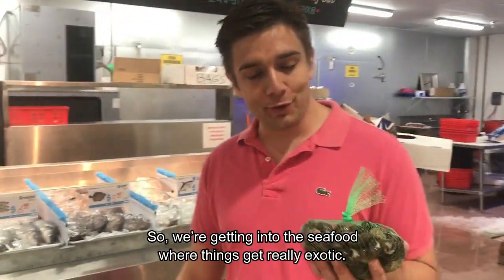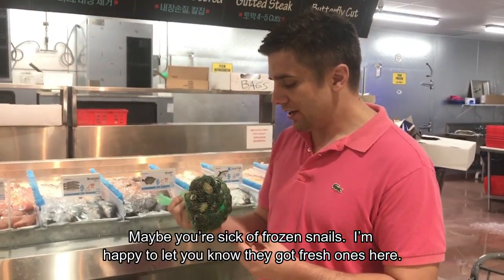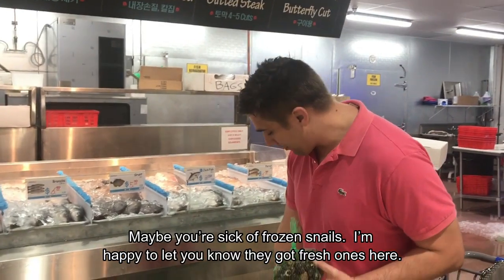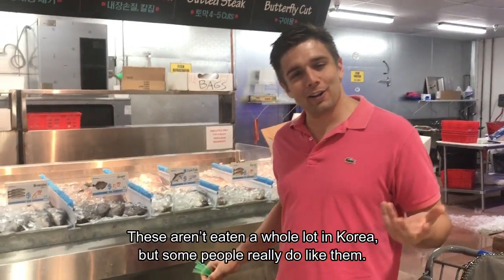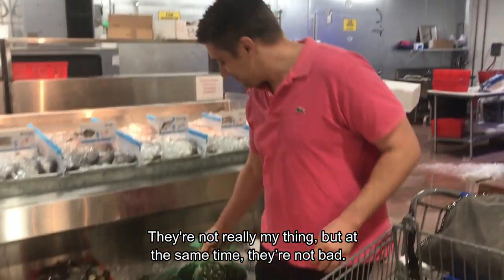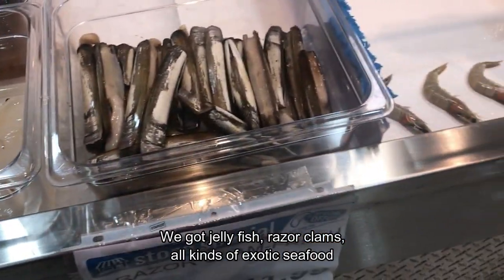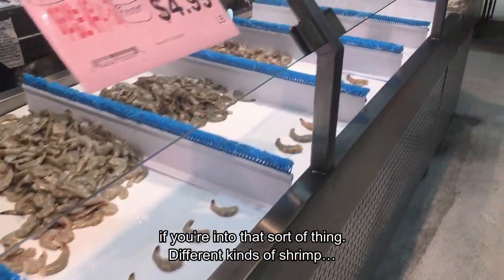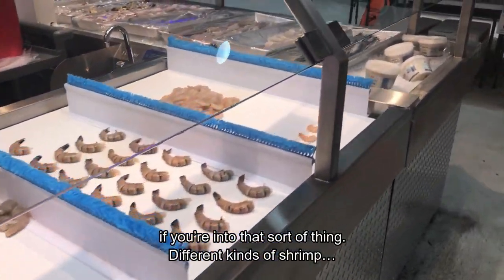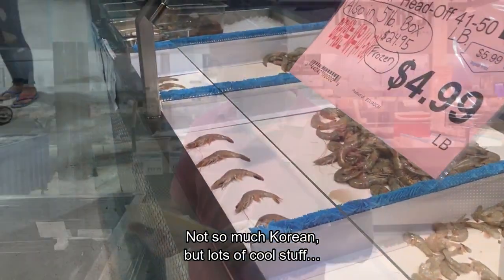So we're getting into the seafood where things get really exotic. Maybe you're sick of frozen snails. Happy to let you know we got the fresh ones here. These aren't eaten a whole lot in Korea, but some people really do like them. Not really my thing, but at the same time, they're not bad. Got jellyfish and razor clams. All kinds of exotic seafood if you're into that sort of thing. Different kinds of shrimp. Not necessarily Korean, but lots of cool stuff.